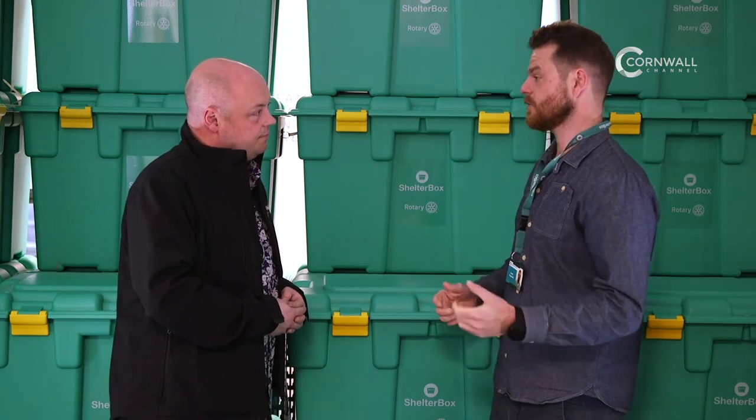And if people want to get involved, that next step, and maybe do some fundraising for us or find out a bit more about volunteering, then check our website, shelterbox.org, or you can even call us. We've got a very friendly team of supporter care people who'd be happy to talk you through what you need to do. Superb. Well, thank you very much for your time.